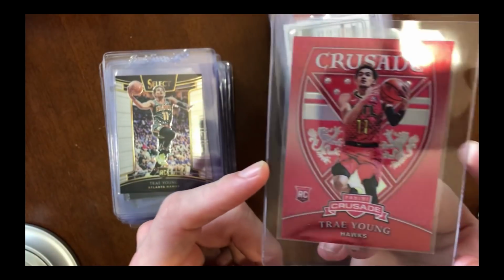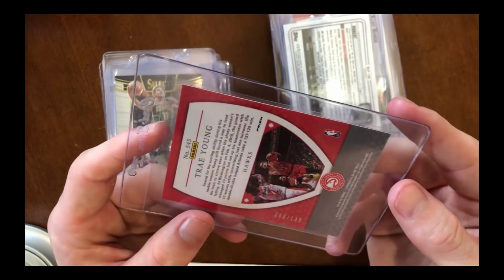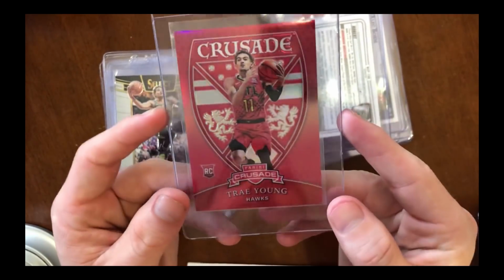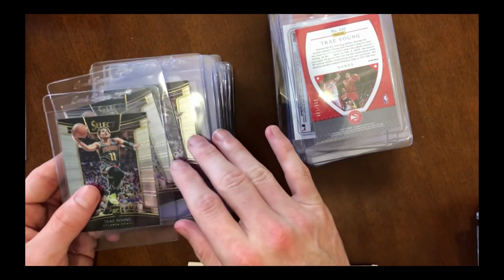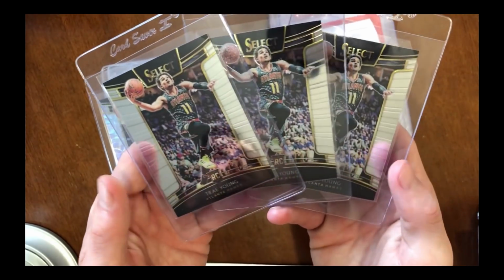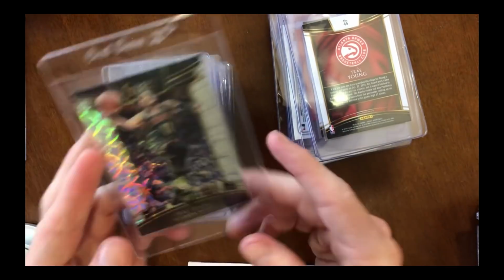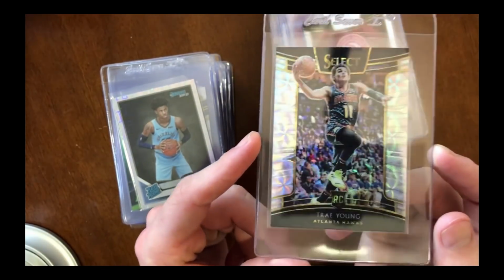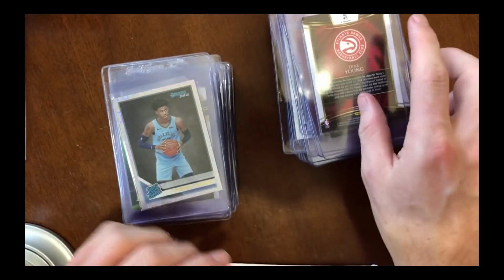Look at this Trae Young Crusade Red, numbered to 149. Sick. Real sick. 8 of 149. Sharp card. Clean surface. I have 3 of these Selects. Honestly, they're all really dirty. I have a couple more that I'm working on. But also I have a Scope parallel. That one, to me, looks a little cleaner than the base.